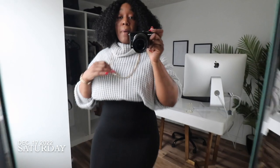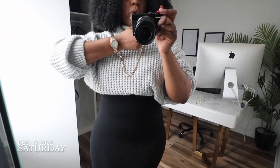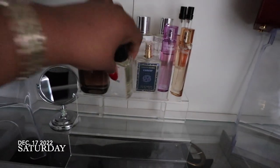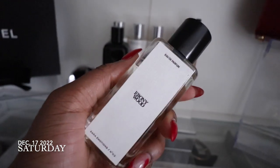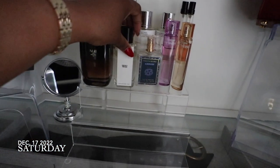I do have on my little gold necklace, and it's kind of hanging a little bit with my gold watch and some gold hoops. And by the way, the perfume that I'm wearing today is Ebony Woods. This is actually by Zara, so that is the perfume that I am wearing.